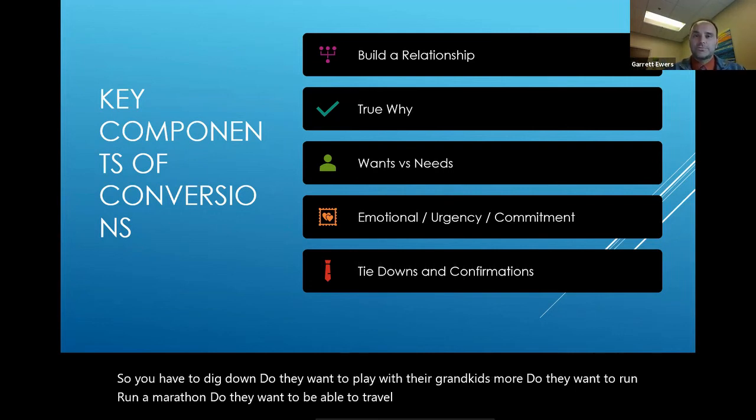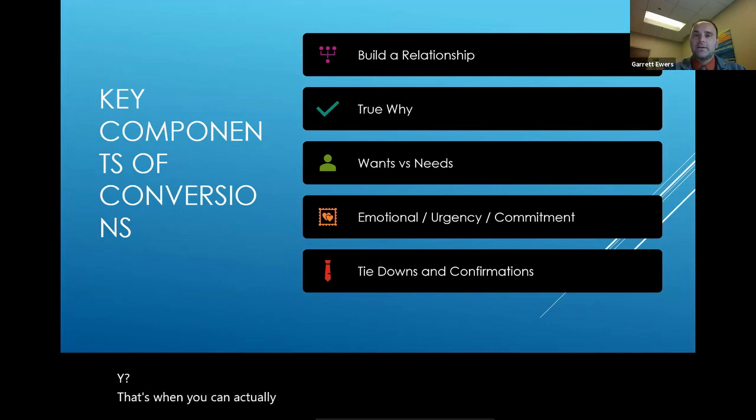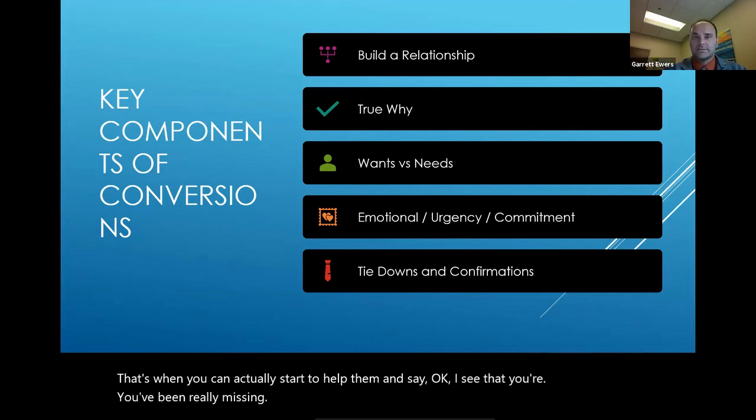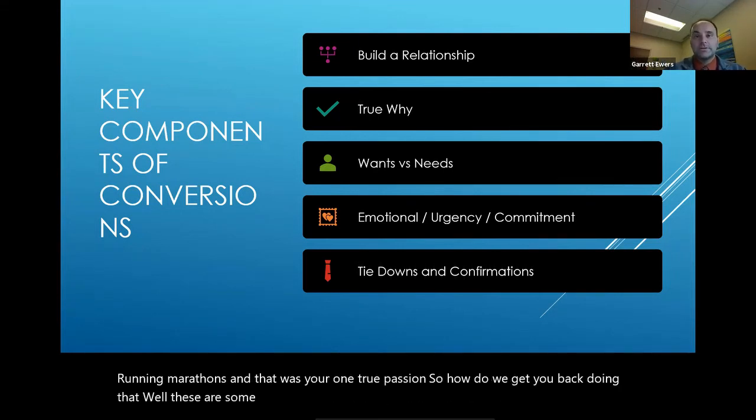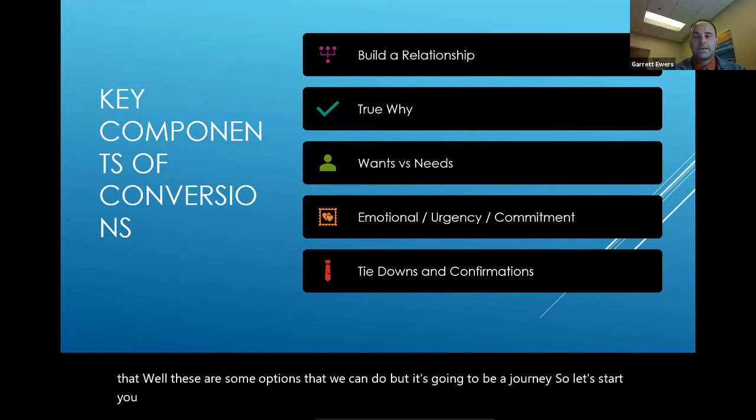If you can find out their true why, that's when you can actually start to help them and say, okay, I see that you've been really missing running marathons, and that was your one true passion. So how do we get you back doing that? Well, these are some options that we can do, but it's going to be a journey. So let's start you on step one and start building back into that.